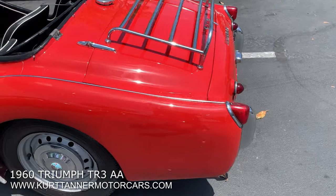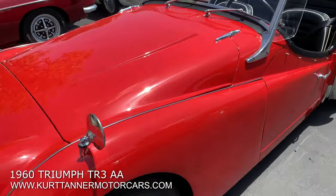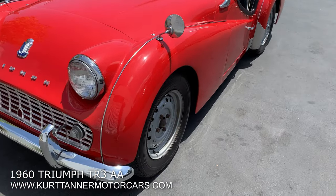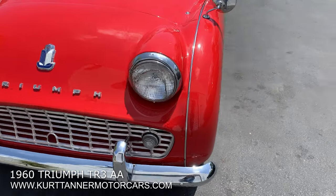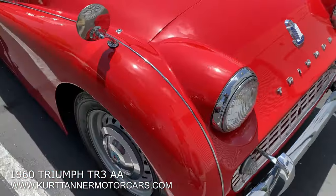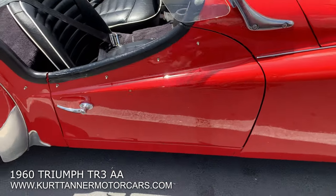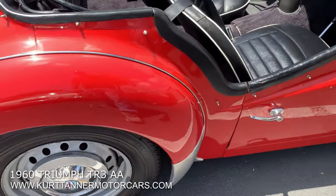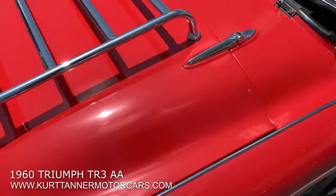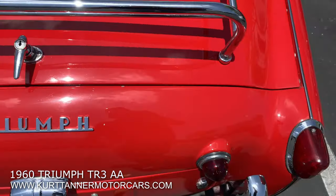So let's look at the cosmetics on the car. Like I said, older restoration, but we had it all detailed and polished. Great looking car. We do have that missing hubcap there. Very nice chrome, very nice paint. Not too much going on body and paint wise. If you look at all the still photos, there's a little chip here, and another couple tiny chips here.